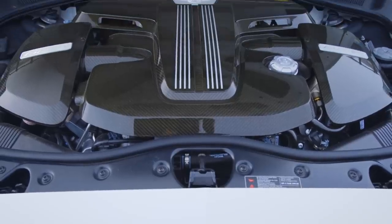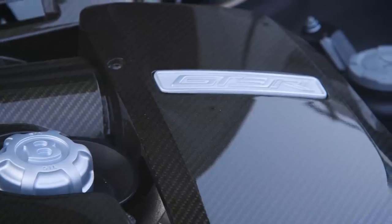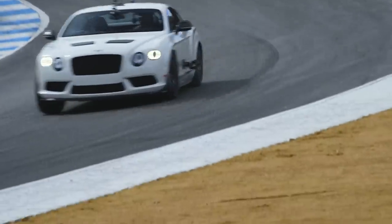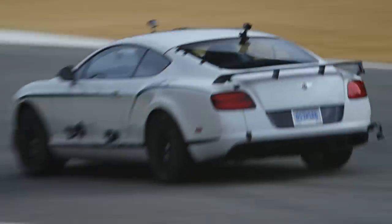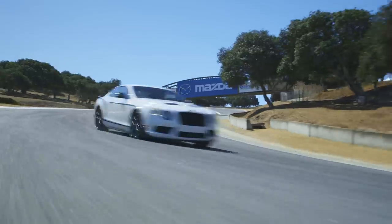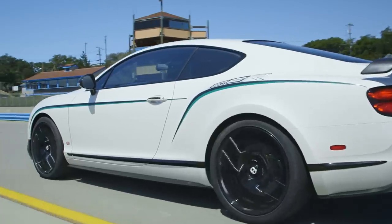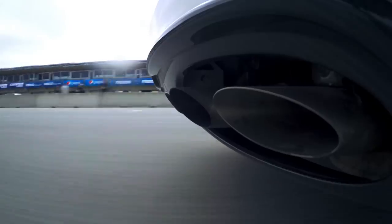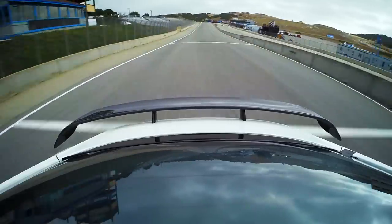The GT3-R's 4-litre twin-turbo V8 has an overboost function that delivers 592 horsepower for a maximum of 15 seconds. And shorter gearing ensures jackrabbit starts. Unlike other Bentley Continental coupes, which are capable of close to 200 miles an hour, the GT3-R tops out at just 170.